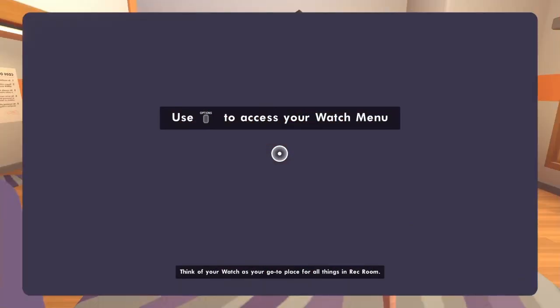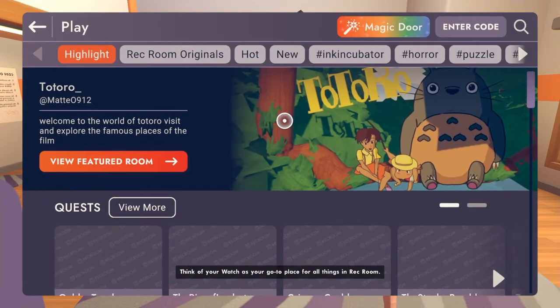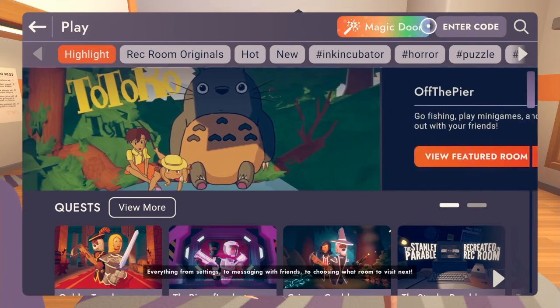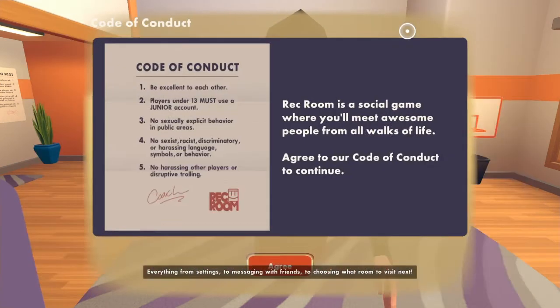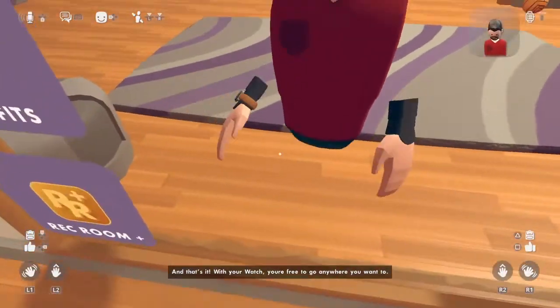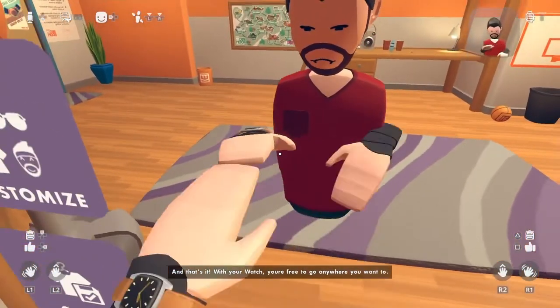Think of your watch as your go-to place for all things in Rec Room. Everything from settings, to messaging with friends, to choosing what room to visit next. And that's it! With your watch, you're free to go anywhere you want to. Have fun, and welcome to Rec Room.